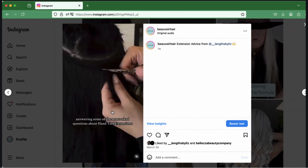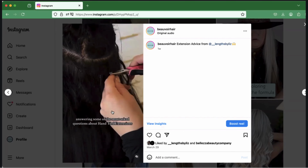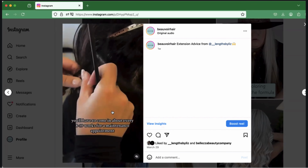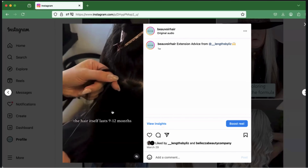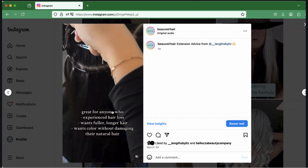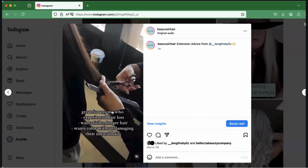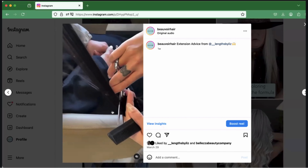Both methods are legit, and we teach both methods in our sewing class. So just so you guys know, those are the two general methods. And then there's the invisible bead method and all sorts of weird methods. But once you understand straight bead and waterfall, you understand how to do hair extensions, and you can get super advanced from there. There's a bunch of different methods that you can get into from there. But for all intents and purposes, those are the two main methods, and we teach both of them in our sewing class.